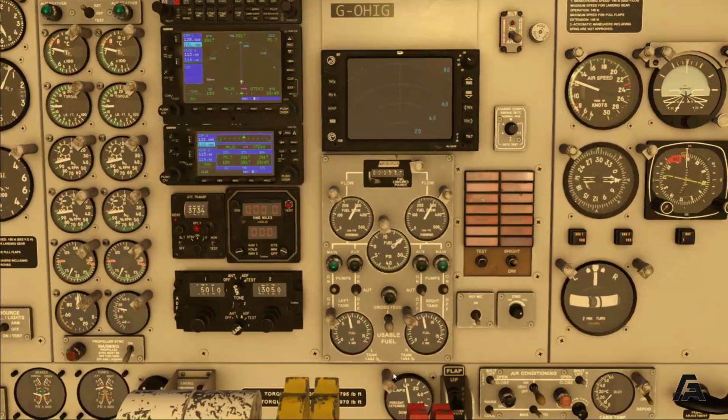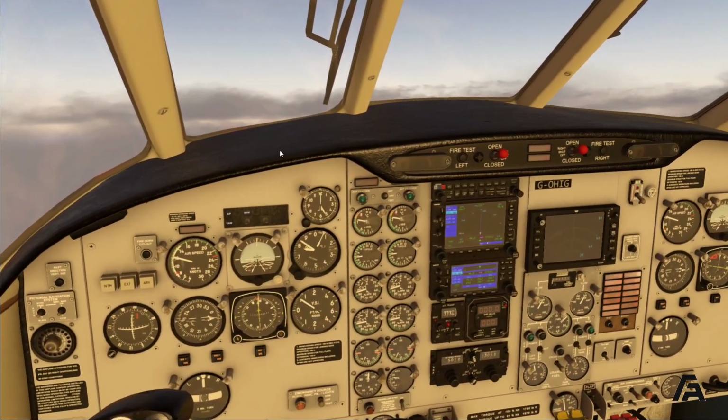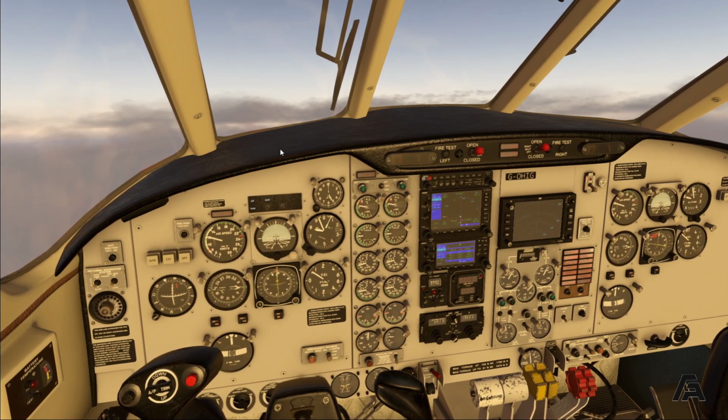Actually, I'm gonna close this. I don't know how the air conditioning works in this, but if it uses any sort of pack system, I don't want it taking engine power. Not gonna need it anyway. It's not cold, and we're not gonna be above an altitude where you would require oxygen.